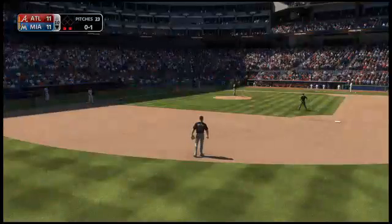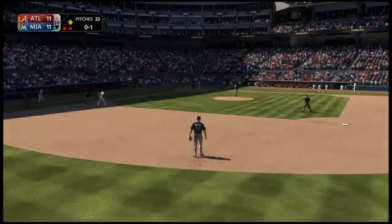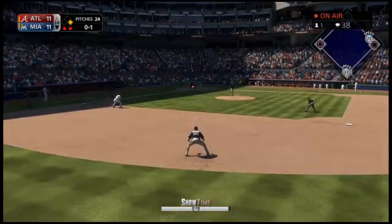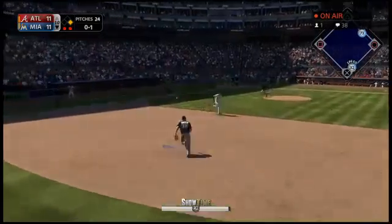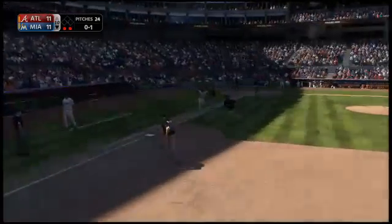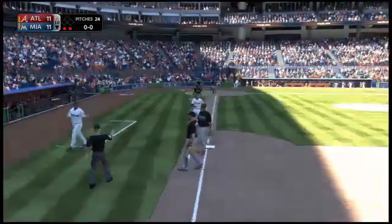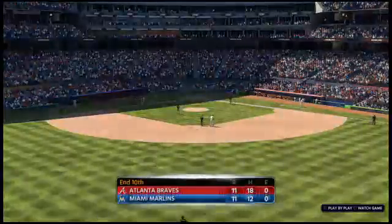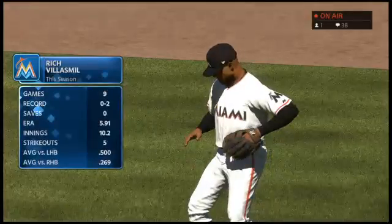Digging in once again, Alan Reeves has got a chance to end this one and send these fans home happy if he can get a ball into the gap. Now a bunt attempt here. And he will apply the tag himself, and the inning is over. Marlins leave 1. This one remains off square as Rich Velasmil takes the mound to start the 11th inning.